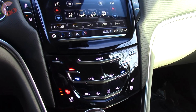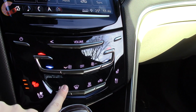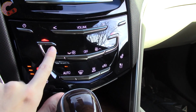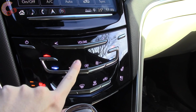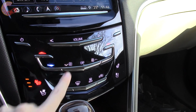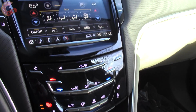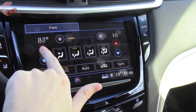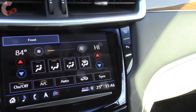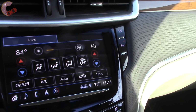Moving upwards, the climate controls are the same touch-sensitive panel as in the Escalade. On this model, it's dual-zone automatic, but it would be 3-zone on premium luxury and up. The touch buttons are decently responsive. The rest of the controls live up here on the screen. This honestly works better than the buttons down there.